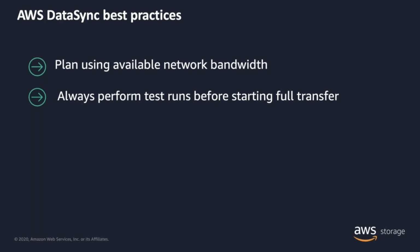Second, it's really important to always perform test runs to validate your assumptions before you start the full transfer. I think all of us have probably been in this situation where we kicked off a data transfer only to come back a few days later to realize we had missed a step, and now we need to retransfer the data all over again. You can avoid that by starting with some small DataSync tasks, using include filters if needed to limit the scope, and then you can build up from there.